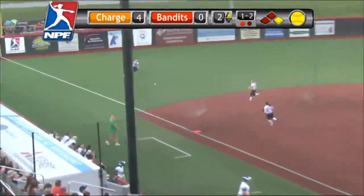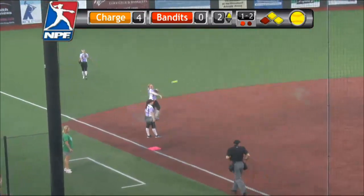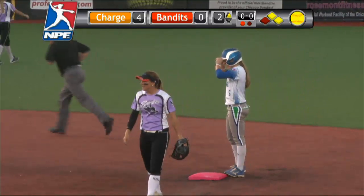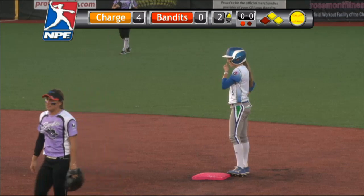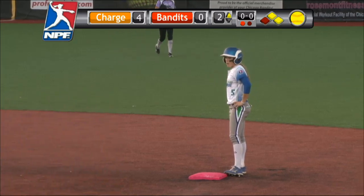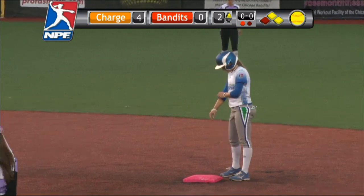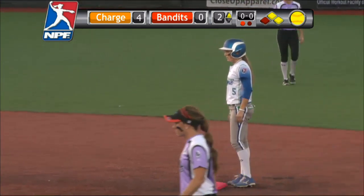Yamada slaps a base hit past Patton in the left, so the Charge aren't done yet here in their half of the second. Great extension of the hands by Ari Yamada. She was able to put that one in the hole in between Amber Patton and Tammy Williams to get herself on base with a hit. Michelle Gascoigne's really struggling out there, Mike. And Mike Stewart has seen enough.